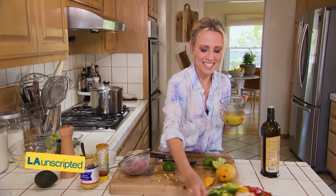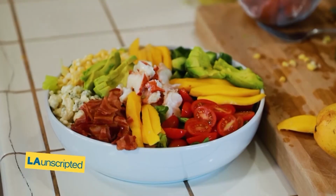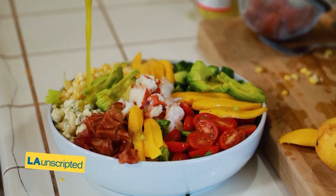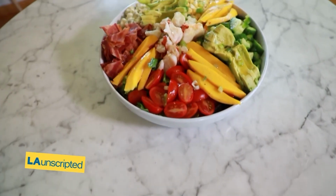And then I would just do a little pour. But there's my take on the lobster club salad.